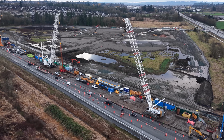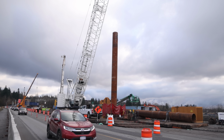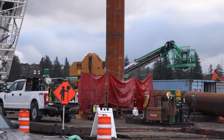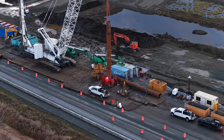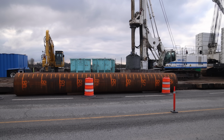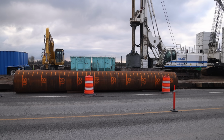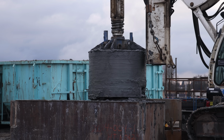Further east, crews are still working on installing some of the deepest driven piles on the route at nearly 100 meters deep. Here, another section of pile casing is being welded onto the previous one before being driven into the ground. This piece is marked up with the depth in meters. And here's a look at the wet clay material that's excavated from the piles.